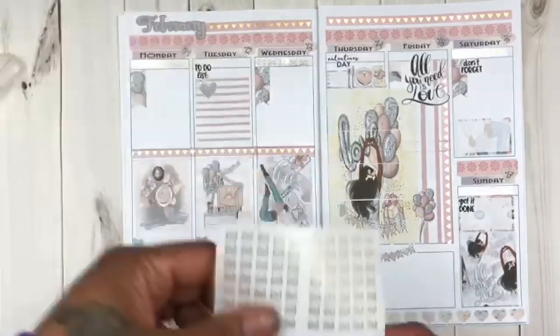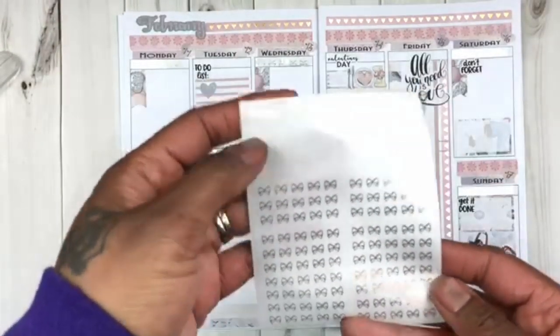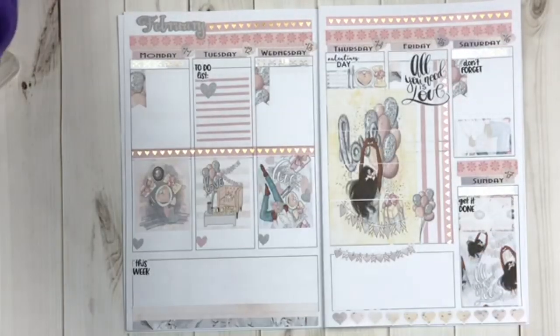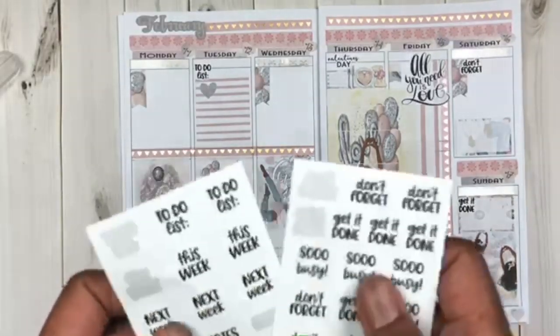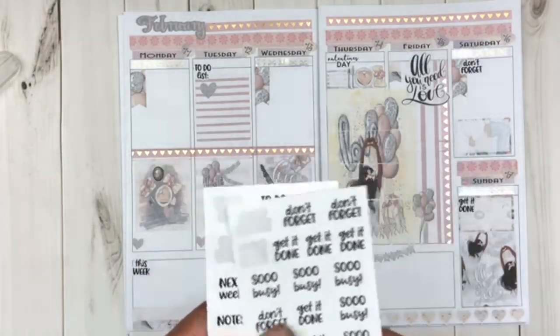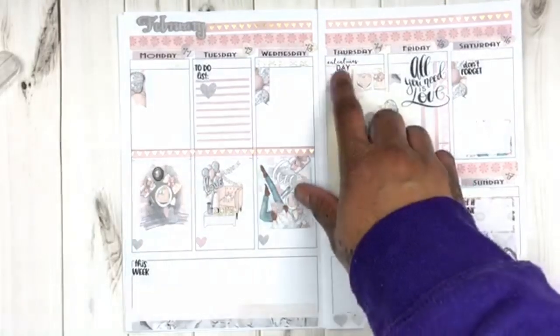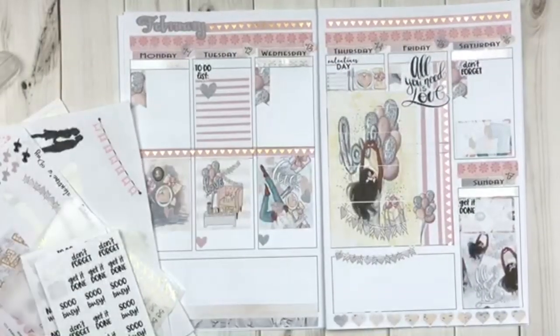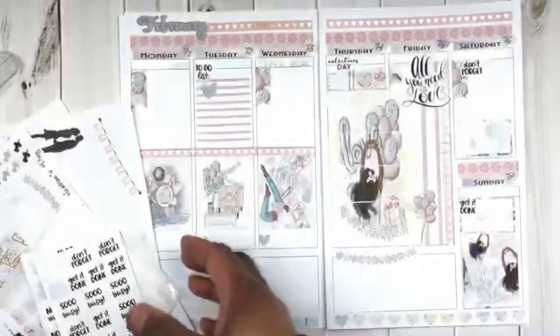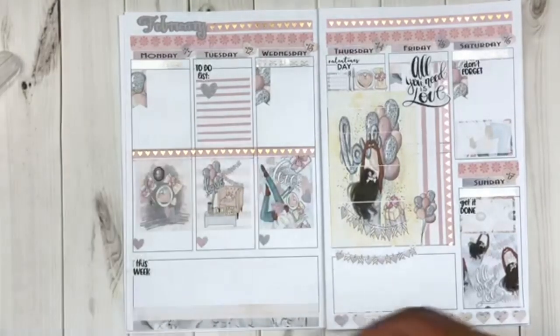And then I did pull in some smaller elements. As y'all know, I love my Scribble Prints Co. bow overlays, and these are in gold foiling. And then for my task icons, for don't forget to do and things like that, I use these from Sweet Caress. And this one right here actually came from, let me see, I pulled it out so fast and then I put it back. Let's see where that one came from. Yeah, that one also came from Sweet Caress. That was her holiday sticker sheet.